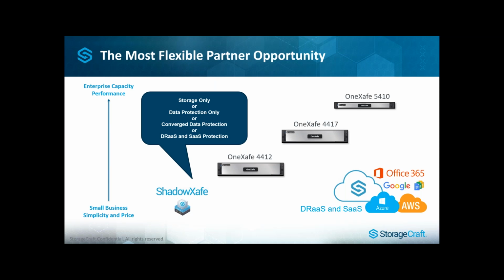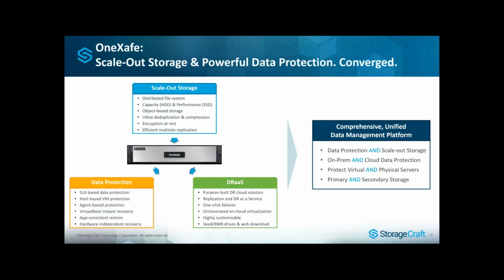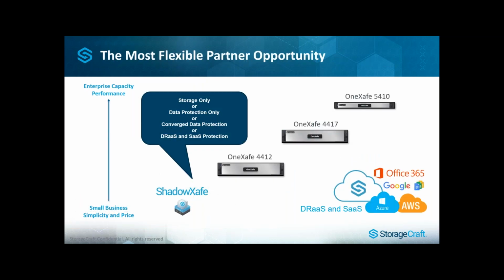If you need a little bit more performance, we also have our flash offering sitting on that 5410. This is a 1U and all flash, so 10 flash drives. If you need data protection only, I already have a lot of storage, then you have our ShadowSafe. If you go back one slide, please. We have our ShadowSafe offering and the DR. If you need DR as a service, we have a purpose-built cloud that's seamlessly integrated with this platform that you're able to fail over, but not just fail over, you can fail back.